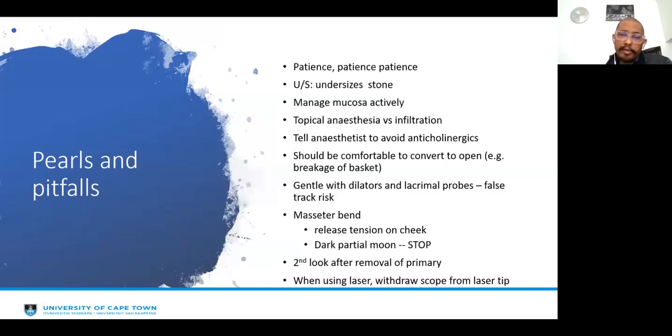One of the areas that we find extremely difficult is the mesenteric bend. They recommend releasing the tension on the cheek. And very importantly, if you see this dark partial moon on your screen, stop. That is what you'll see before your scope breaks, which is not what you want because these scopes are quite expensive.